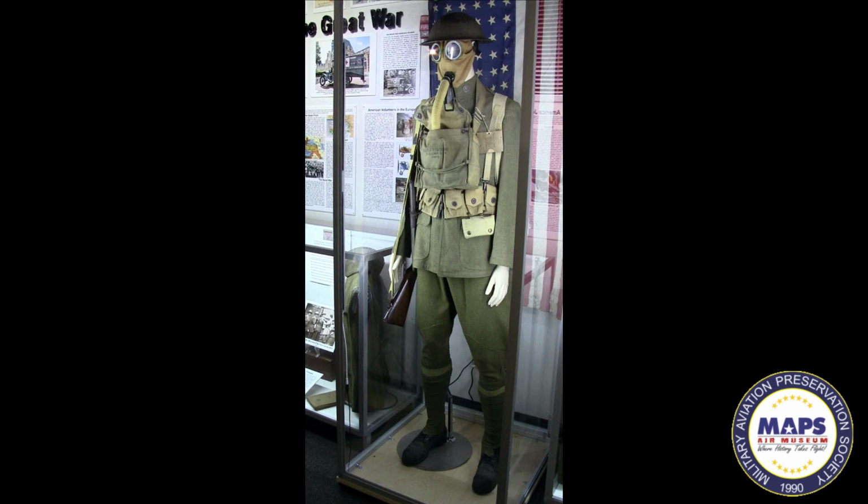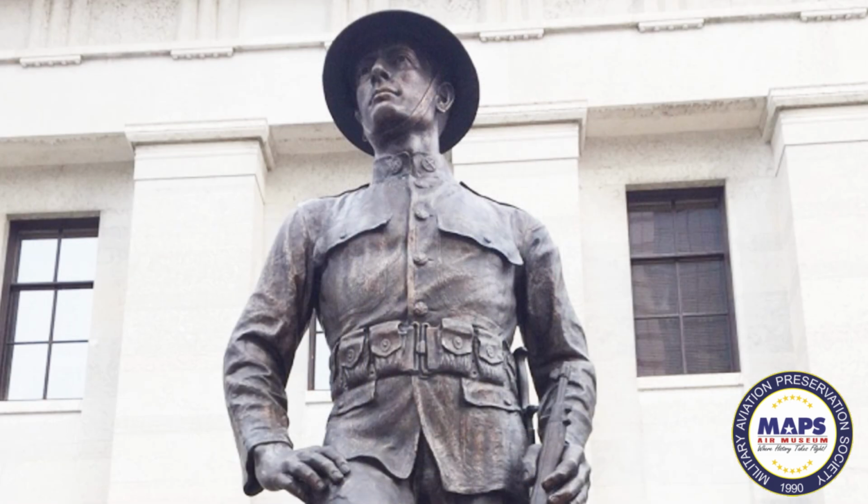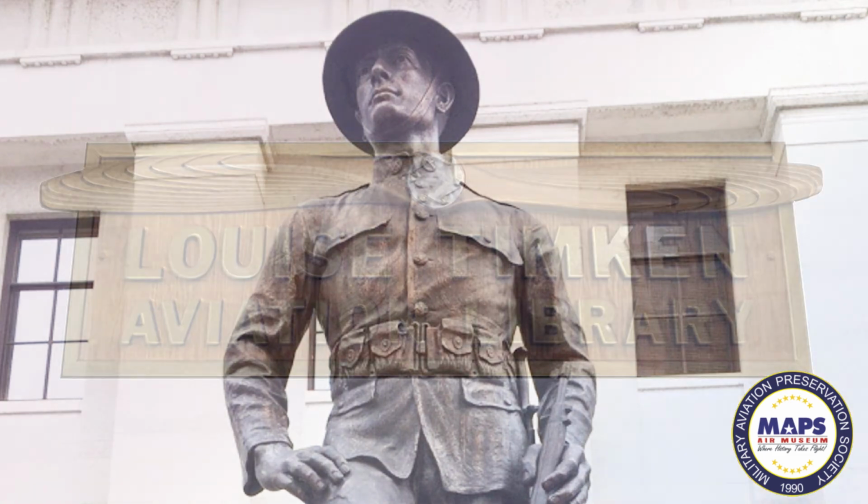These weapons are just a sampling of the World War I artifacts on display in the Ohio Military Museum Display Room at MAPS. The museum commemorates Ohioans who have served in times of conflict and peace, and is a tribute to the bravery and patriotism of those who defended the United States.